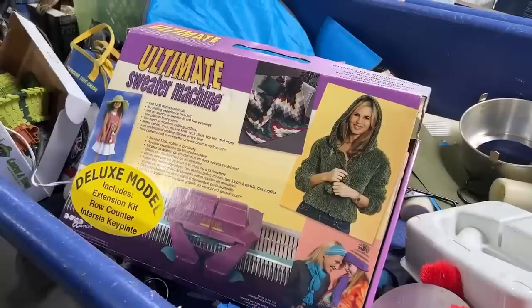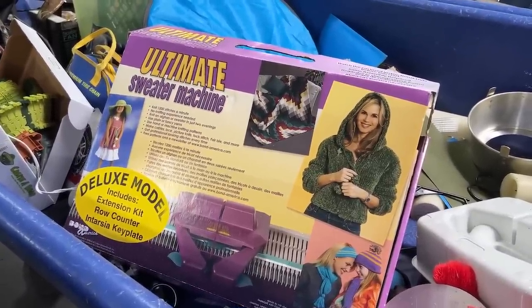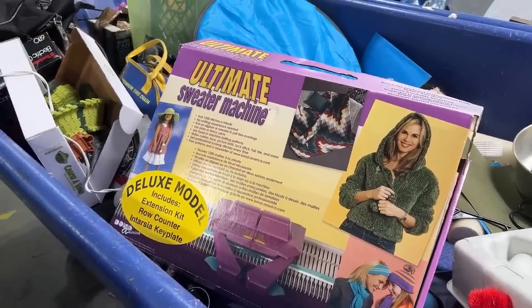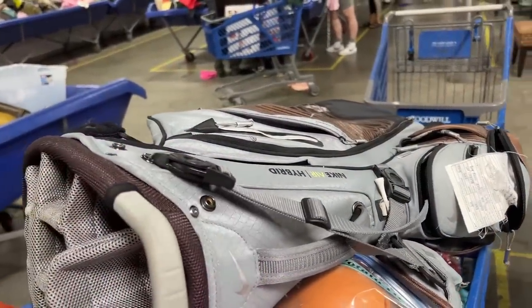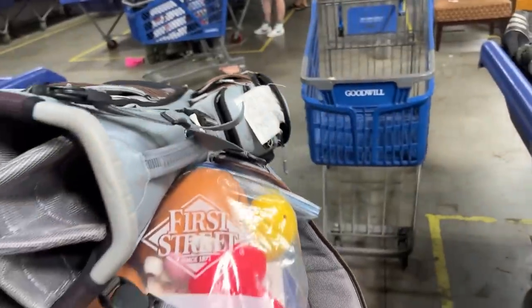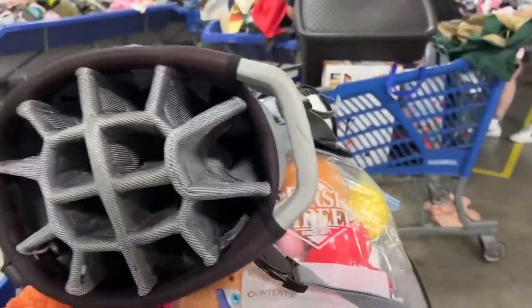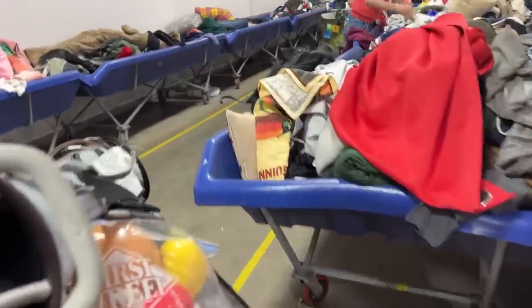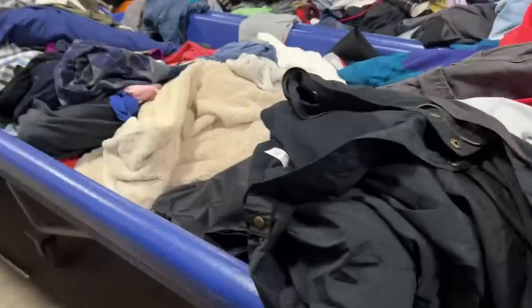So according to my findings, this sweater machine isn't gonna work out for me because it's really heavy and I really don't even want to deal with it. But the Nike bag could be like $80 or more, so we're gonna do that one instead. And then I just thought, should we look at the clothes? I saw something hot pink over here fly in the air. I was like, oh, what's that hot pink item?